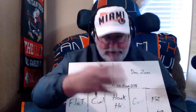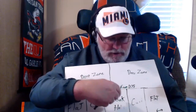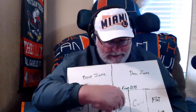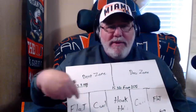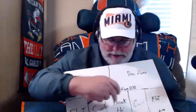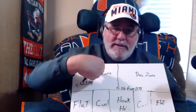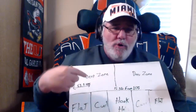So then the strong safety will come down and get the flat curl area. Let's use a 4-3 for now. The strong safety gets a curl flat. One of the linebackers gets the hook curl. The other linebacker gets the hook curl on this side, and then the curl flat on the other side goes to the other linebacker. So you've got linebackers and the strong safety covering the 4 short zones. And then you have the deep zones divided into thirds, where the free safety gets the middle, and the 2 cornerbacks get the deep outside.